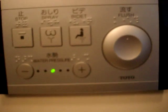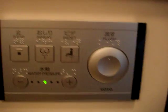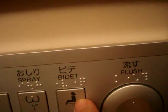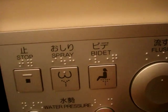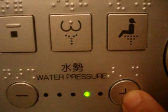Oh, beautiful bathroom here. Oh, before that, this is an automatic controller washlet. If you set something, do that. After that, here, you know, shower your part. And this is a bidet, this is a spray, you know, clean up your part with warm water. And you can control how much water you need.